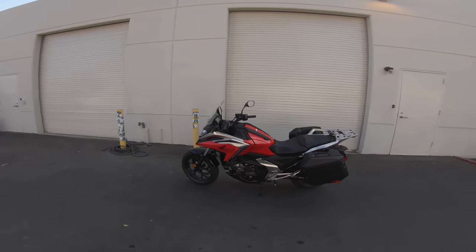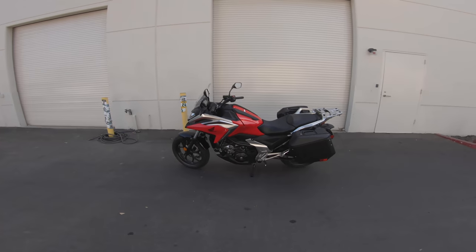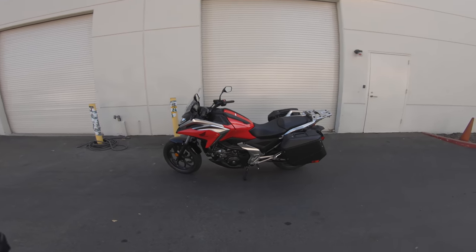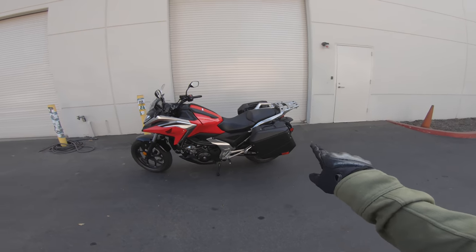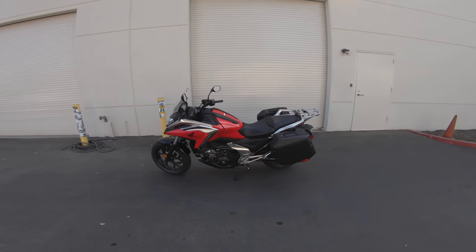You have a very neutral handling chassis, despite it being 493 pounds with that 3.8 gallon fuel tank fully fueled. Otherwise, you have the storage, the internal storage. Now, these hard bags are actually an option from Honda themselves that is not fitted standard to the NC750.